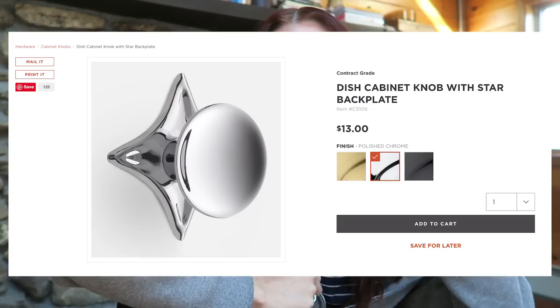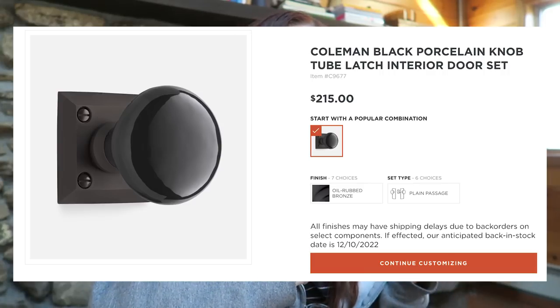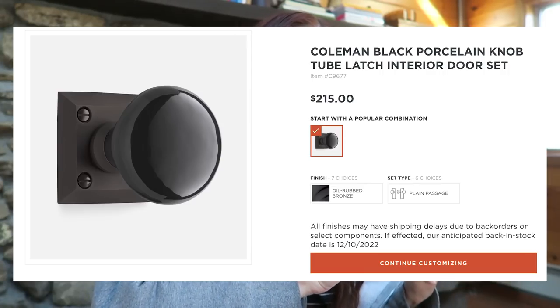And some of our other hardware for the house from this place called Rejuvenation. More on the expensive side, it's where we got our cabinet hardware for our guest bath, and I found some doorknobs on there that I really loved. I actually just went to order them and the shipping was $215. I said no to that, and I found quite similar doorknobs on Home Depot that are about half the price as well with free shipping.